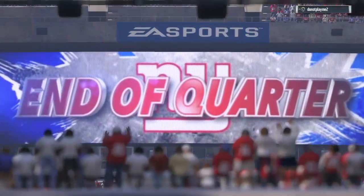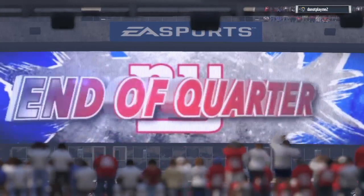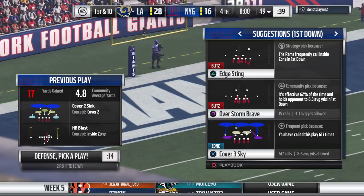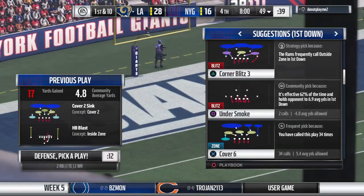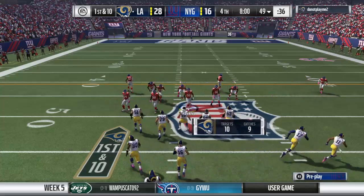Welcome back now here in East Rutherford. It's the Rams out in front here. They've got control of the football as well as we get set for the fourth quarter. So the run gets them the first, and now they operate with a fresh set of downs.